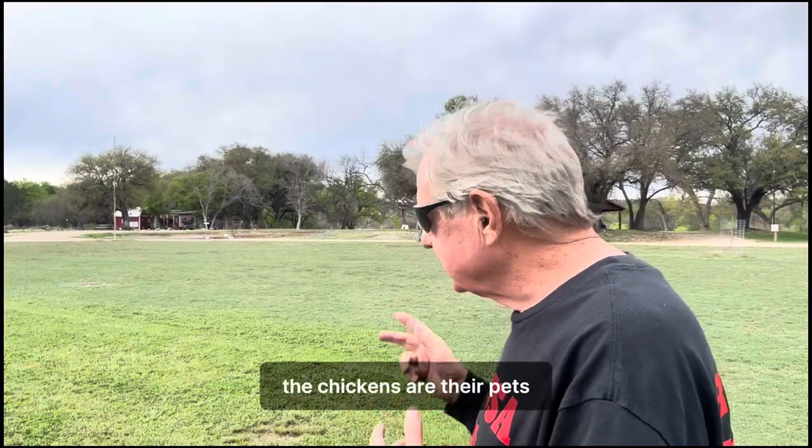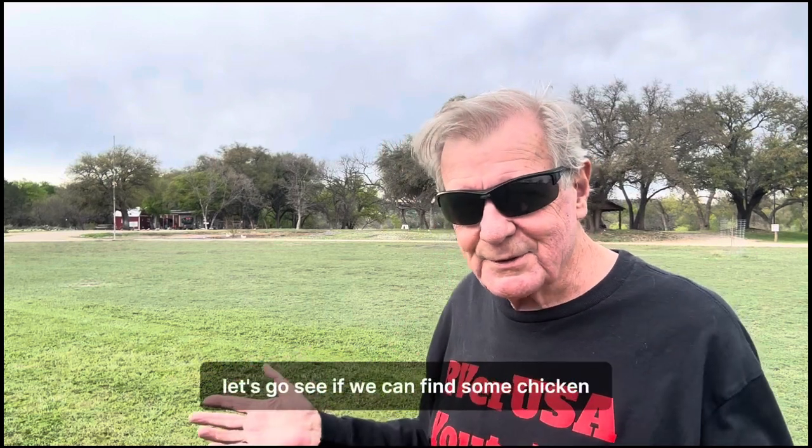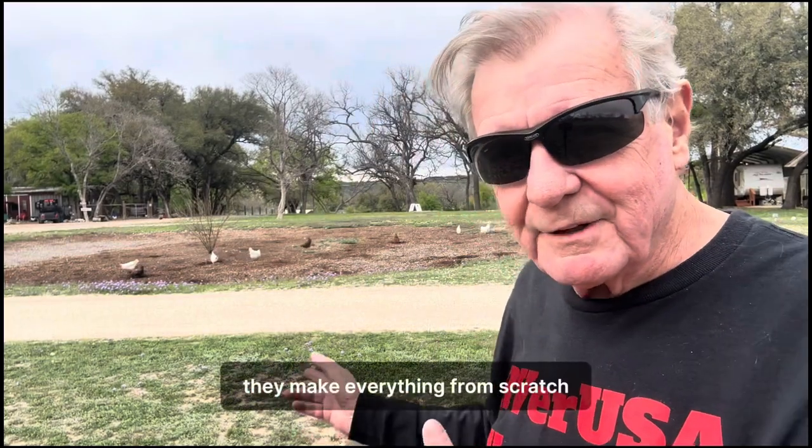Awesome. The chickens are their pets. Let's go see if we can find some chicken. Chickens are very resilient. They make everything from scratch. They sure seem happy, don't they?